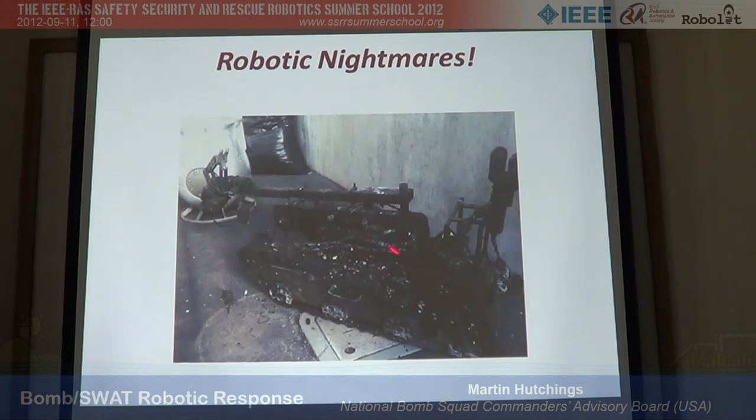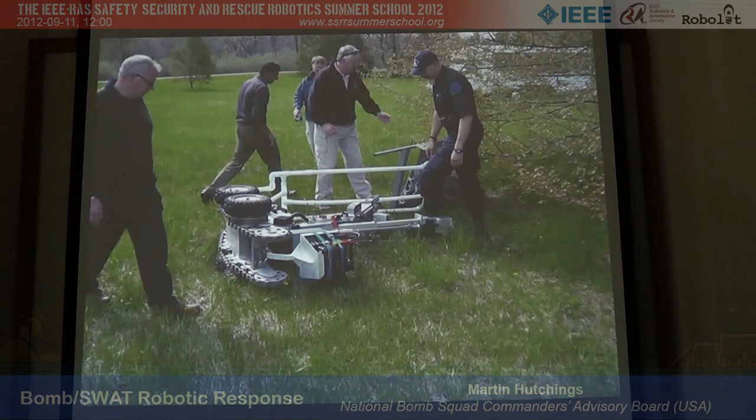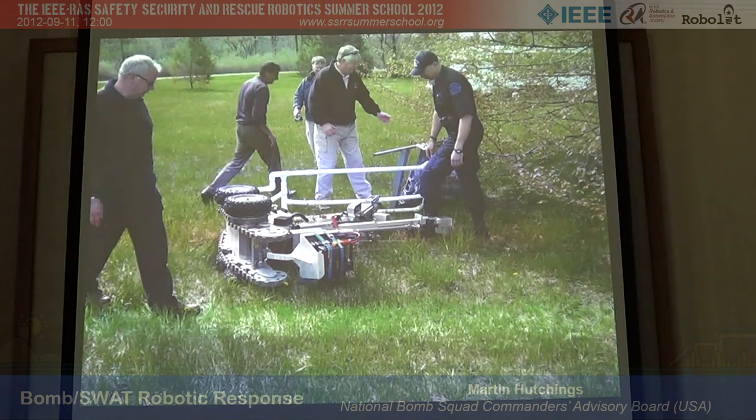So they sent the robot in there to try to grab the backpack. This was a brand new robot. The ceiling collapsed on it, and it came out cooked. This one here, that's what happens also if you're not really, really paying attention to your terrain.